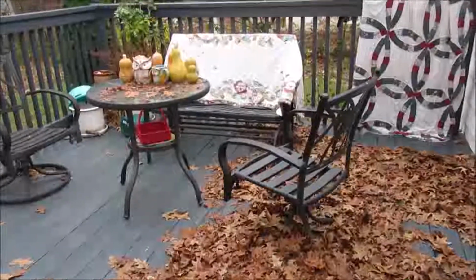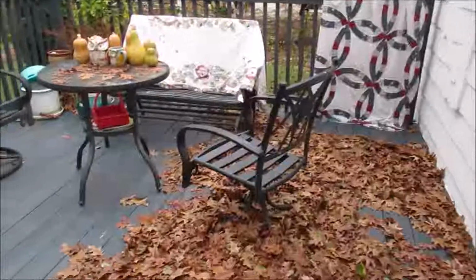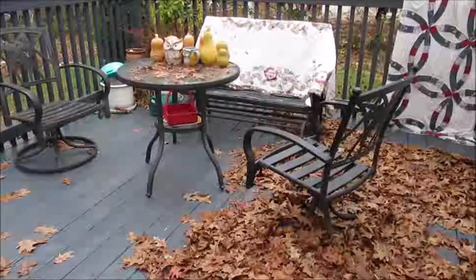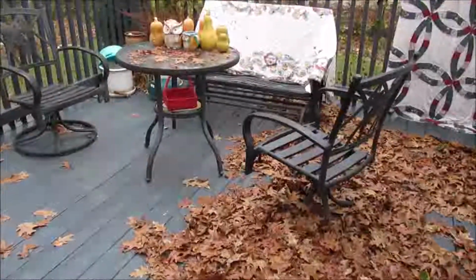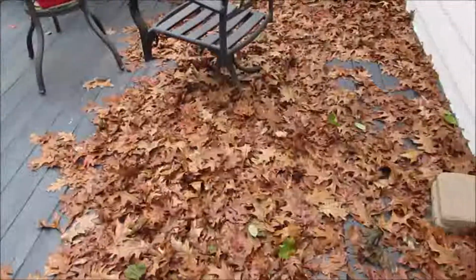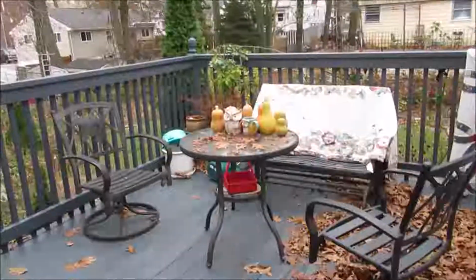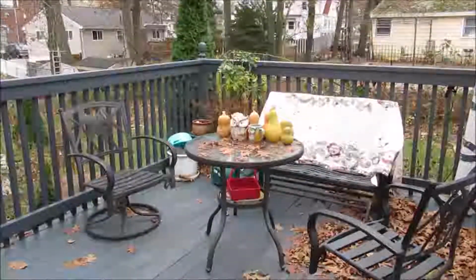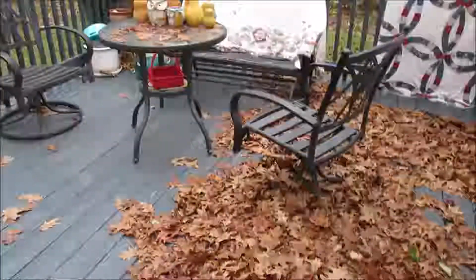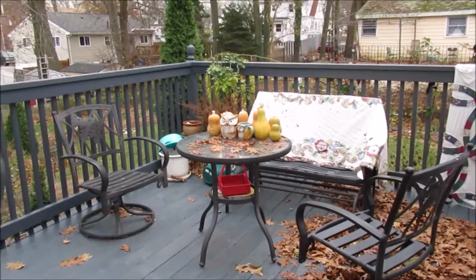I've got work to do. Look at this deck. It's going to snow also, but I just don't want to take these things off yet. I definitely have to take off the leaves because I don't want the snow to be on the deck on the leaves. So I'm going to clear the deck. That's what it looks like.